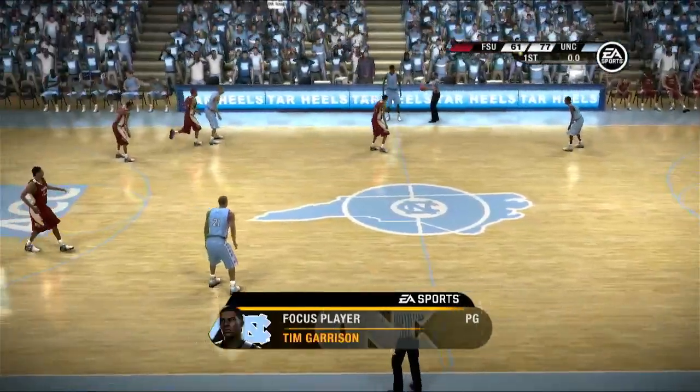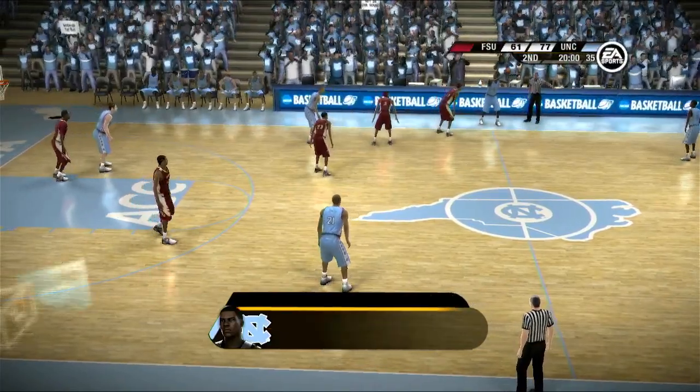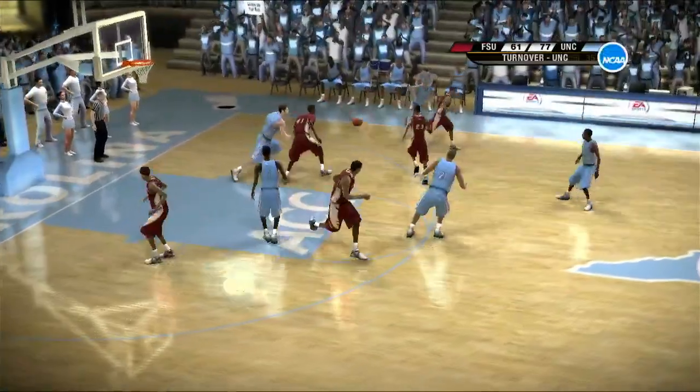Start of the second half, Dick, our focus player update. What's he got to get done in the second half for them to win? I would run him off screens on the right and left. I would set up screens and have him pop out to shoot that trifecta.